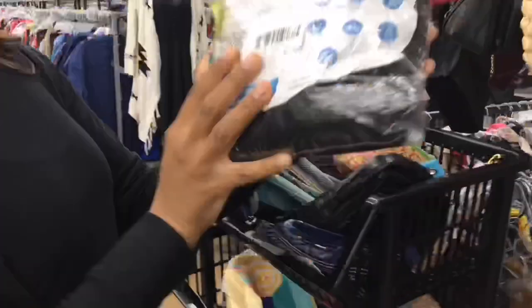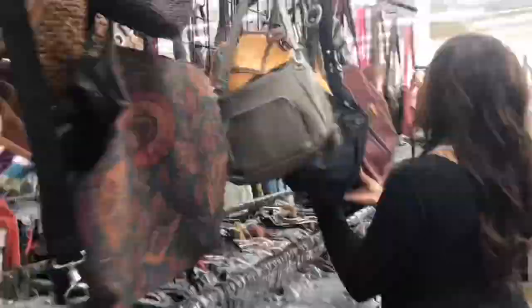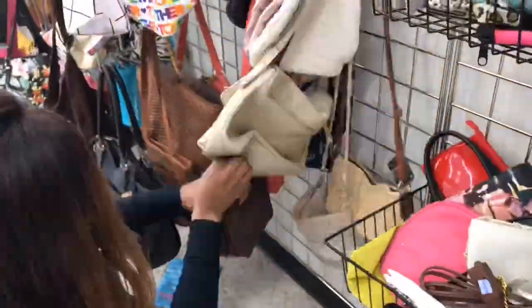All right, now we're in Thrift Giant. And we're about to go get this purse. Thrift store this is, but we in another Goodwill. I'm tired. I'm hungry. I ain't found nothing. But we don't give up around here, so on to the next.